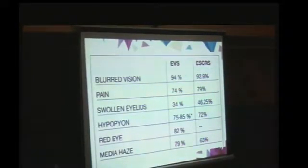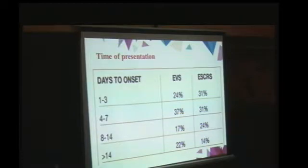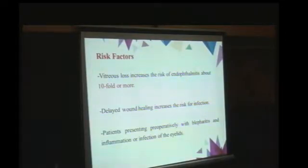Here is the comparison between presentation in the Endophthalmitis Vitrectomy Study and in the ESCRS study: blurred vision, pain, swollen eyelids, hypopyon, red eye, and media haze. But what is important here, in the two studies, a quarter of the cases were painless at presentation. Time of presentation in the two studies: in most cases the presentation came in the first week. Risk factors, as we know: vitreous loss may increase the risk of endophthalmitis about 10-fold. Delayed wound healing, as in diabetic patients, and preoperative inflammation such as blepharitis are major risk factors for infection.